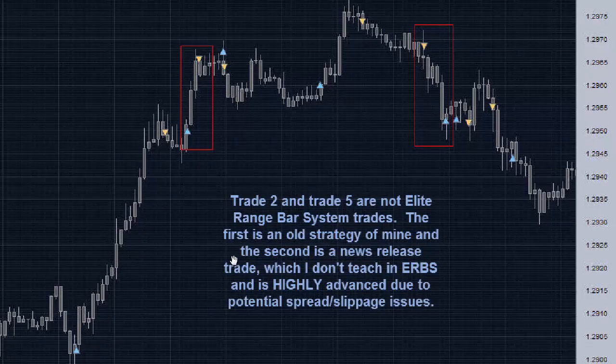So you can see here, this is all the trades that I took. You can see in here that this trade and this trade, those are not elite range bar system trades, so they're not going to be on my other charts that we work through. And this one is more of a gut feel, maybe my old system a little bit. But anybody who's been trading for a while will tell you that they take gut feel trades every day. You just get used to the flow of the market. And so that's basically what that one was there.